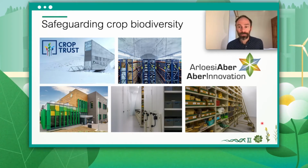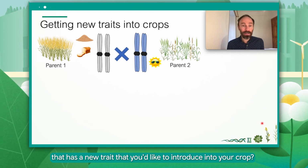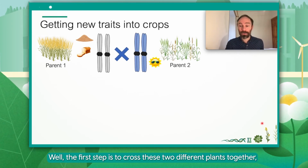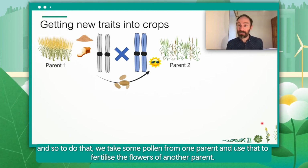So what then is the next step after you've identified potentially a wild parent that has a new trait that you'd like to introduce into your crop? Well, the first step is to cross these two different plants together. And so to do that, we take some pollen from one parent and use that to fertilise the flowers of another parent.